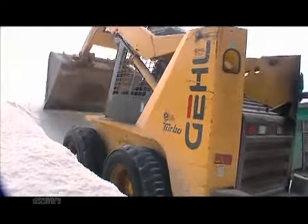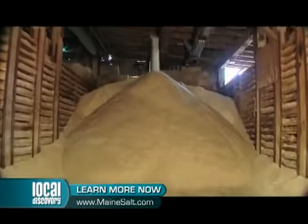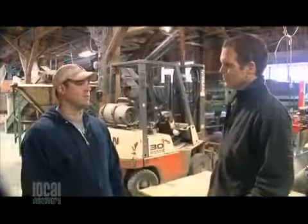We bring it in. Out there we have an 80-foot conveyor belt. Bring it up into the roof. We have an auger system up there. We can put it into any of our 3 bins around here to make sure that we have enough salt to get us through the winter time.